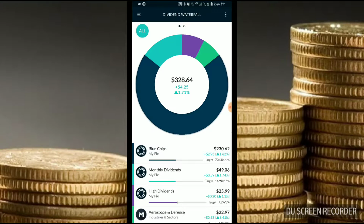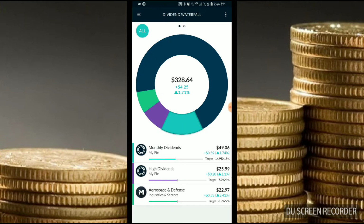Now, over the past 3 days, I'm up 1.7%, so up $4.25. This isn't a get-rich-quick scheme or anything like that. It's a get-rich-slowly. I'm going to put $25 in a day, and hopefully after a couple years, I should have a nice stream of dividends coming in. So we'll go from here.